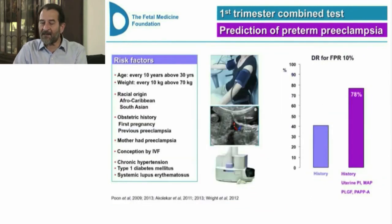The first trimester combined test has also shifted the emphasis into the early prediction and prevention of many pregnancy complications. And the best example in this respect is the prediction of severe early onset or preterm preeclampsia, which can be effectively achieved in the 11th to 13th week assessment by a combination of a series of factors in the mother's history and maternal characteristics, together with the measurement of the mean arterial pressure, the uterine artery pulsatility index, and the measurement of maternal serum placental growth factor and PAPP-A.